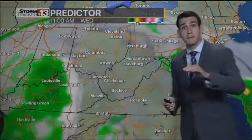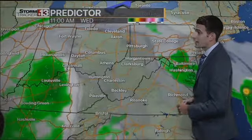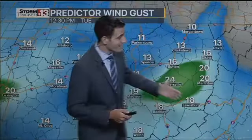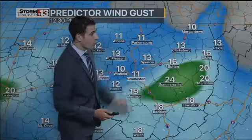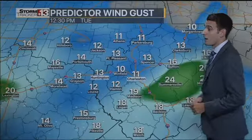Highest winds on the ridge tops, the mountaintops of West Virginia, down across portions of the mountains of Virginia and eastern portions of Kentucky. But that wind is not going to be all that high. The highest wind speeds I've found here, according to the models, upwards of 20 to 30 miles per hour with wind gusts possibly 30 to 40 at times during your Tuesday. That is nothing compared to what they're going to see in Florida from Irma.